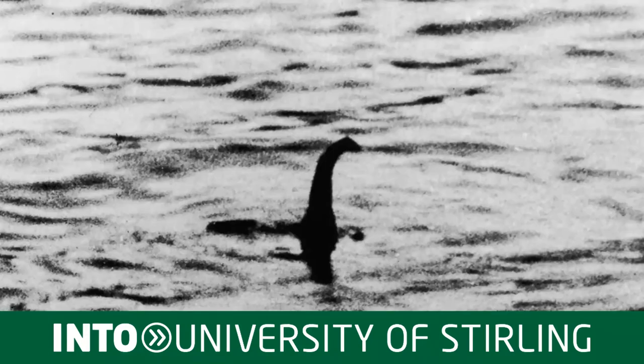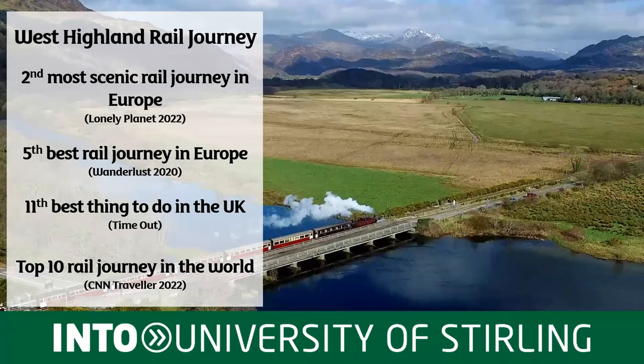As well as probably our most famous resident in terms of the Loch Ness Monster, students can go and visit Inverness. And a short distance away from Inverness is Loch Ness, where the monster has resided for many a year.